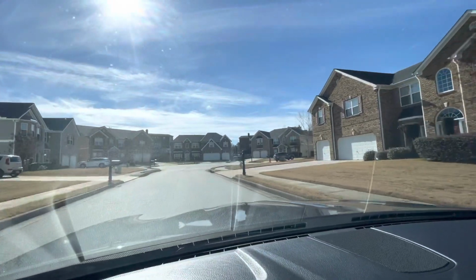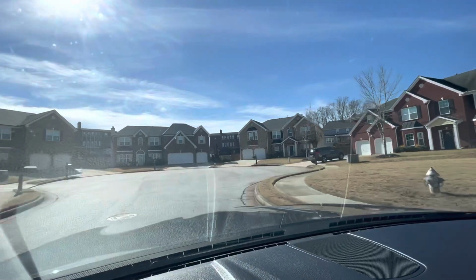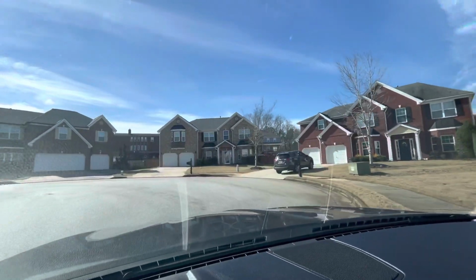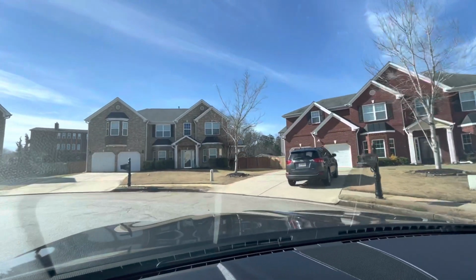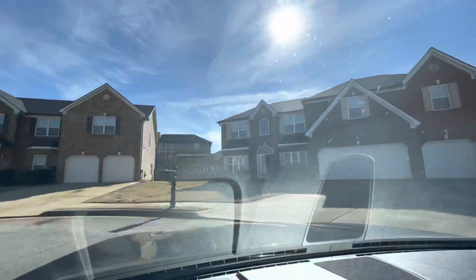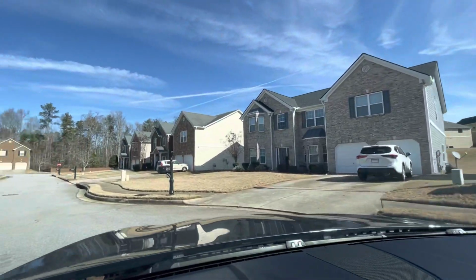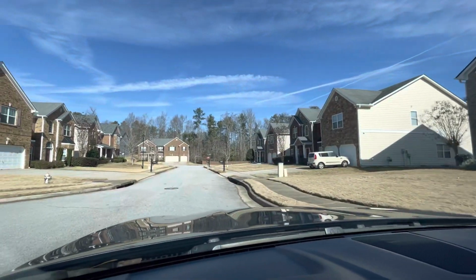You don't have to just take my word for it, but as you can see, the houses are really nice, well maintained, a lot of brick fronts and stuff like that. And a new builder has come in and secured a bunch of lots. Looks like possibly it's going to be 3 or 4 phases back there.